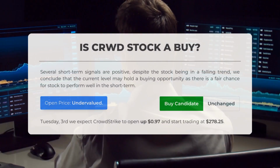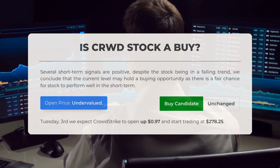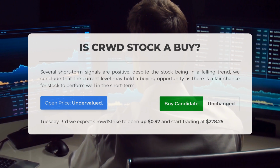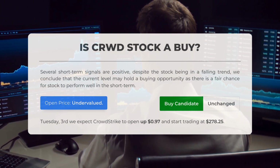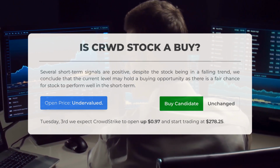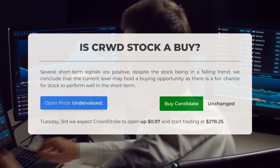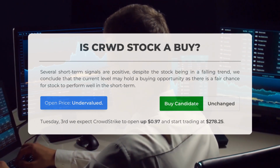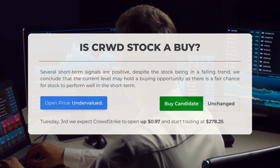Is CrowdStrike stock a good buy? Several short-term indicators suggest a positive outlook. Although the stock is currently in a declining trend, we believe that the present level presents a potential buying opportunity, as there is a fair likelihood of the stock performing well in the near future. After examining the volatility and movements from the last trading day, our analysis indicates that the current price is undervalued.